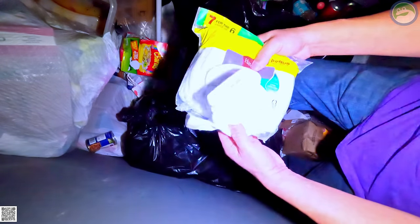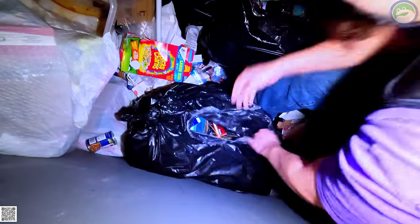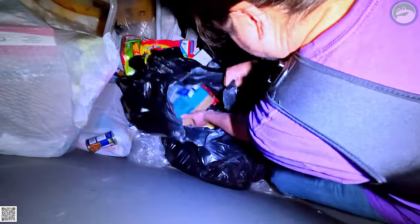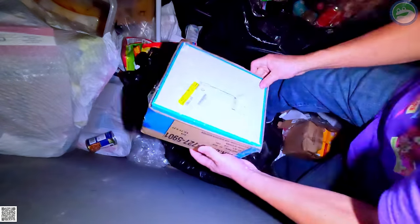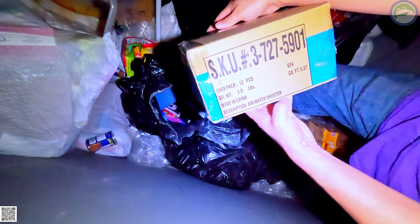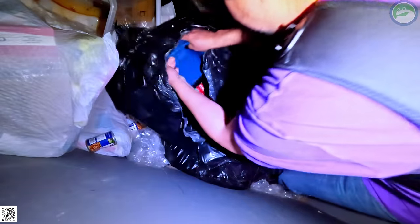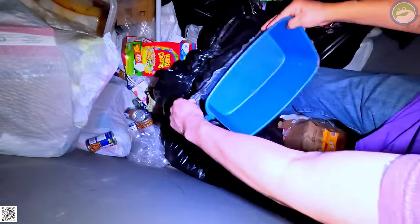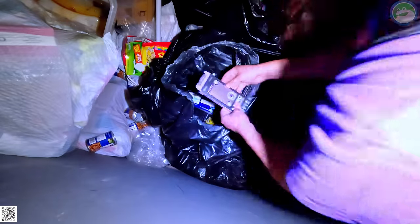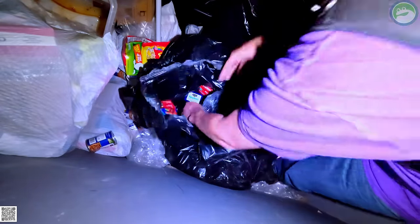Socks, isn't it? Brand new socks. Can you cut these things off here? Yeah. Case of something. Case of water shooters. Okay. Unopened. I'll show you what's in there later. This bin is cracked. Another charging earbuds.